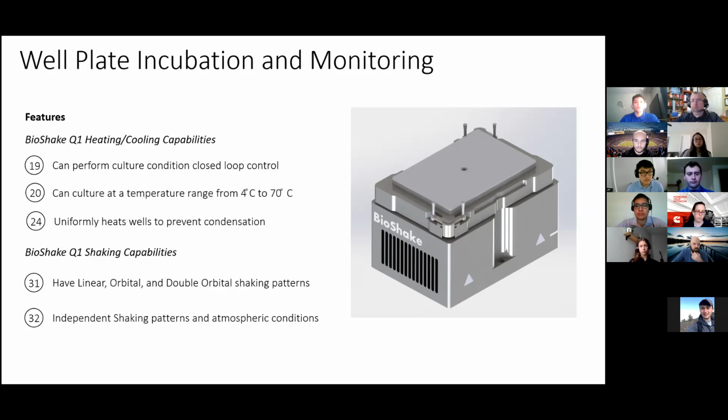The Bioshake Q1 also has shaking capabilities built in. Using an efficient two-dimensional shaking axis, this device is capable of linear, orbital, and double orbital shaking patterns as requested by the customer. The orbital speeds are fully adjustable between 200 and 3000 RPMs.